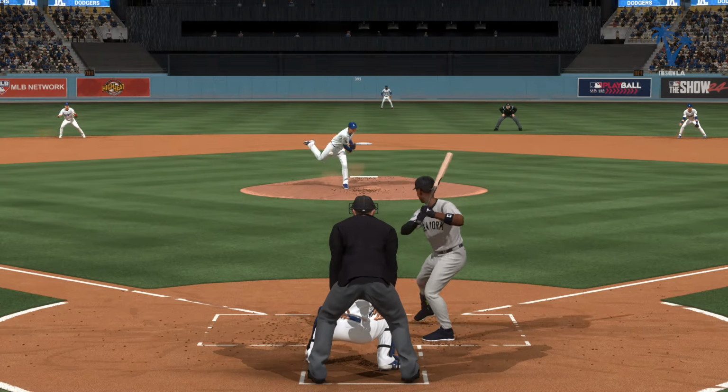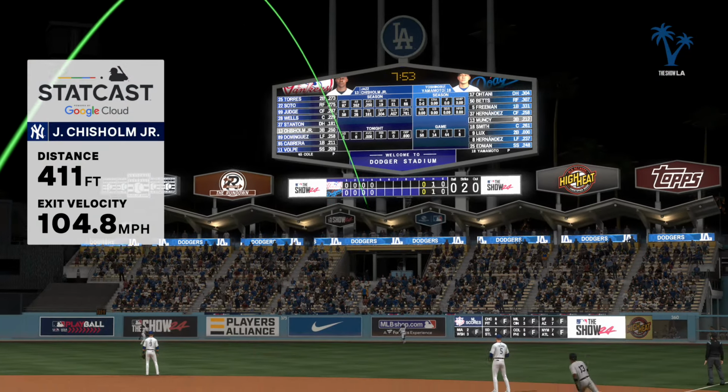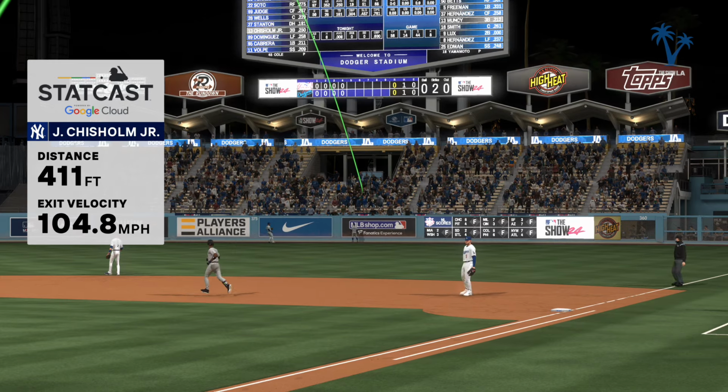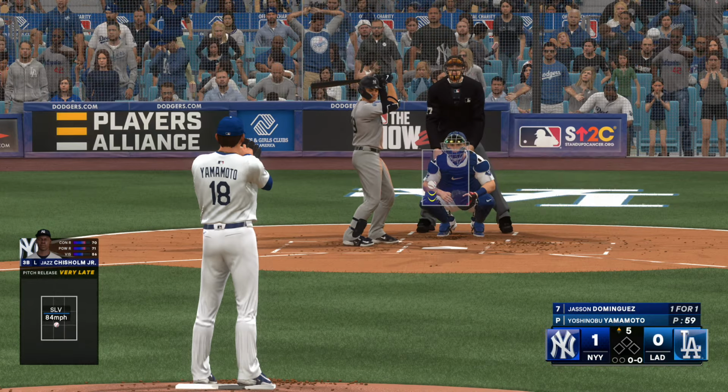Hitter gets pitch recognition early. He saw exactly where that was going to be. The challenge, not get over anxious and come out of your swing. He stayed on it and got all of it. Jason Dominguez stepping in now.